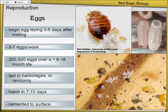Okay, and so the eggs, so after they've mated, and the mating in bed bugs is pretty interesting because they don't do it the normal way. Actually, the way they do it is the male runs up, flips over the female, and then just pierces her abdomen. Just goes right through the body wall. And they call that traumatic insemination.